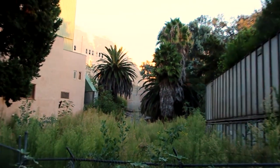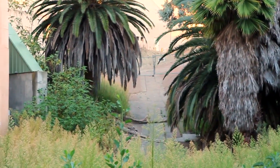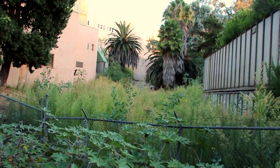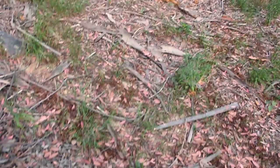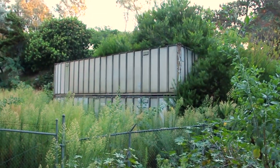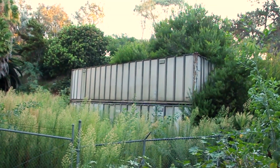I'll zoom in manually here just so you can get a better look. As you can see, as I zoom back out, it's way overgrown up front here. Lots of tall grass. We'll get through this first. I think I walked through about 45 spider webs getting down here. This is interesting, I didn't see these. There are two cargo containers just sitting here in the back.